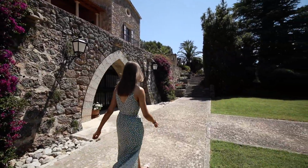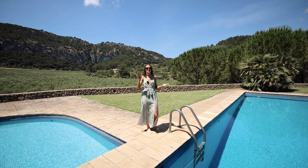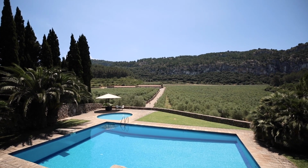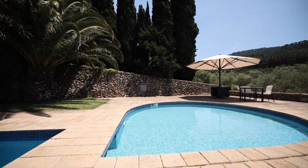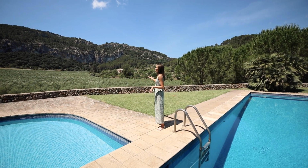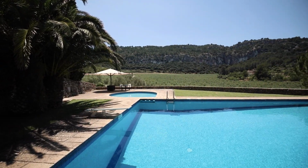Here we are down at the pool area. Due to the fact that this property is south-facing, you get the sun all day long. We have a sheltered seating area just to step out of the sun for a little while. As you can tell, this just reiterates why this is such a good property for entertaining. We have another smaller pool and also a shower, and obviously it maintains the incredible views over the mountain, which feels even more vast now that we're lower down.